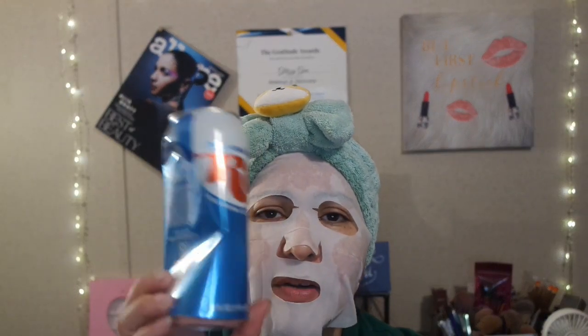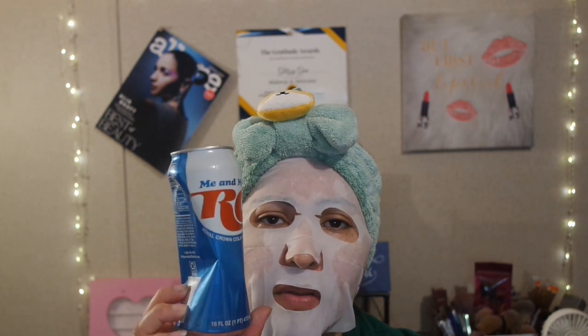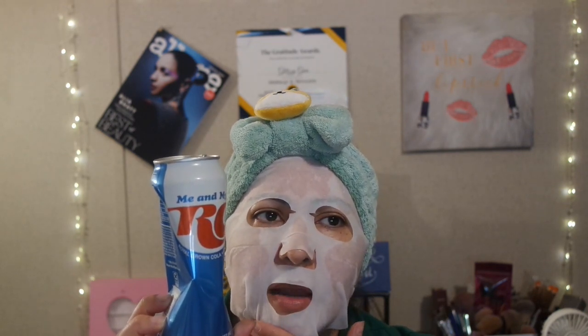Now this one here, I really didn't like. I used to buy RC all the time. Back when I was a kid, I used to drink RC all the time, and I loved it because to me it tasted like soda. As I got older, I still liked RC. Even in middle school, my teenage years, if there was not Coke, I would get RC.